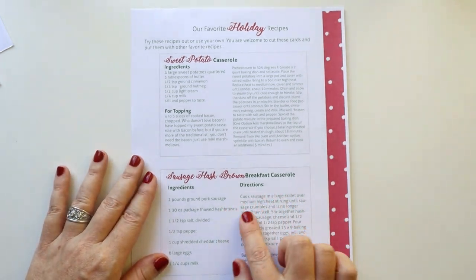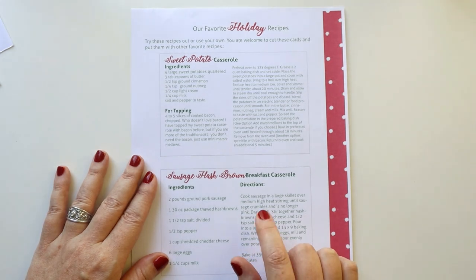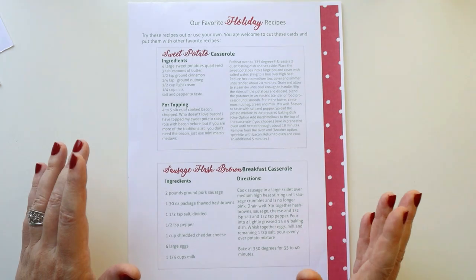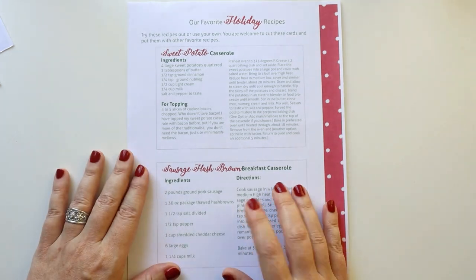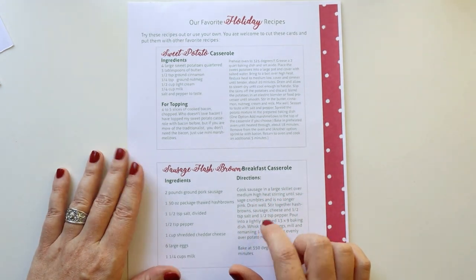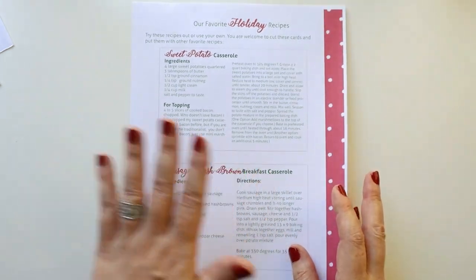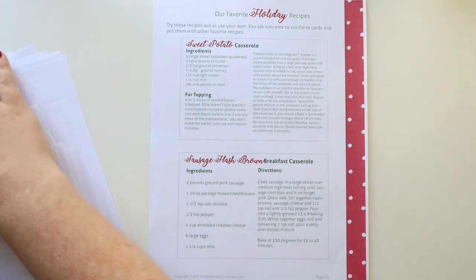This sage hash brown breakfast casserole, I'm snagging this one because I do have overnight guests several times throughout the holidays, and I'm always looking for something easy to throw together for breakfast, and so I'm definitely going to be snagging this one. So this is just such a wonderful planner.